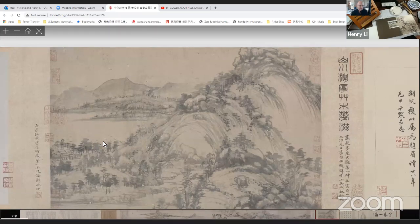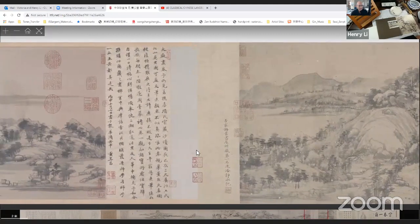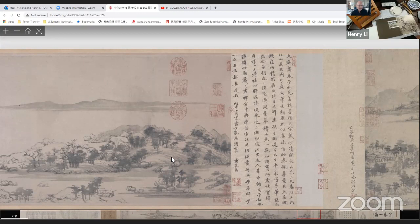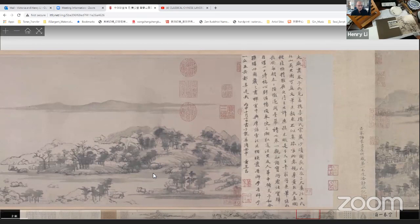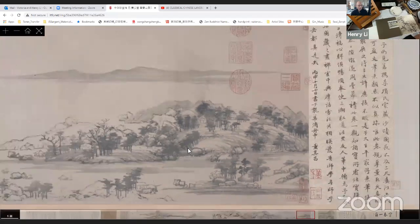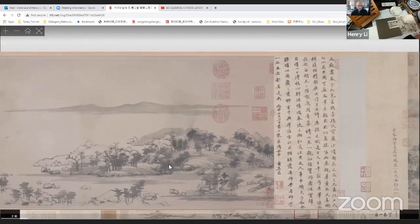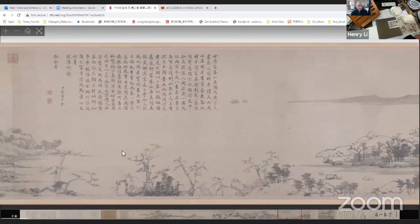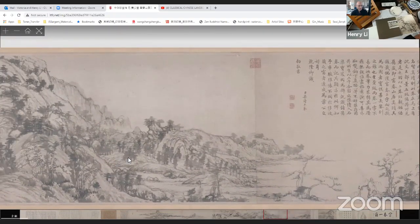It is called the Remaining Mountains scroll, because it was burnt by a collector in the Ming Dynasty. He loved this piece so much, he wanted to take it to the other world when he died, by burning it in his, what do you call this, burying ceremony. But it was rescued by a nephew, so some part of it had already been burned. It was cut in half, kept by different collectors later. And this part is in Taiwan, the Palace Museum of Taipei.